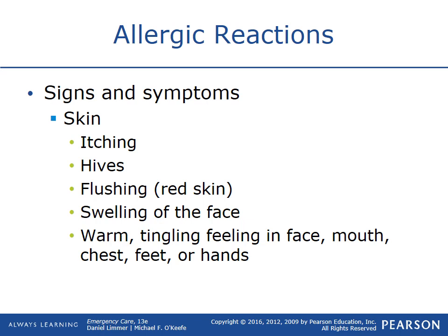Signs and symptoms to watch for. When it comes to the skin condition and the different organs we're going to talk about, what we will see in an allergic reaction. With the skin, you will see itching, hives, little red dots throughout the skin. This can be localized, especially if it's around an insect sting, or it can be generalized over wide areas of the body.